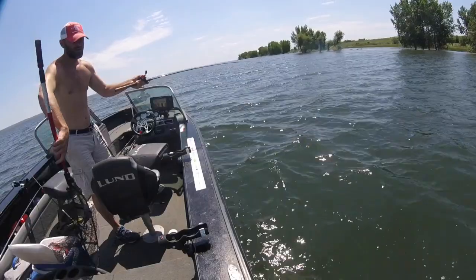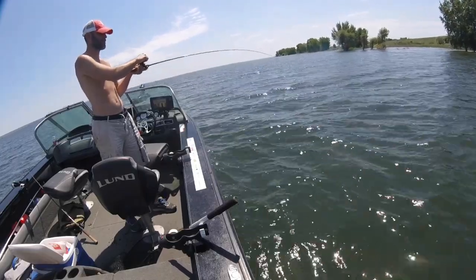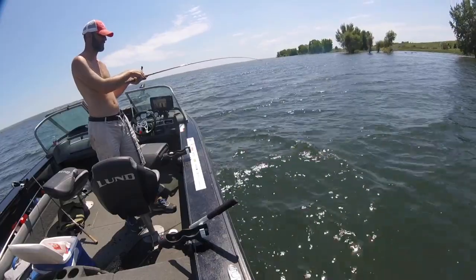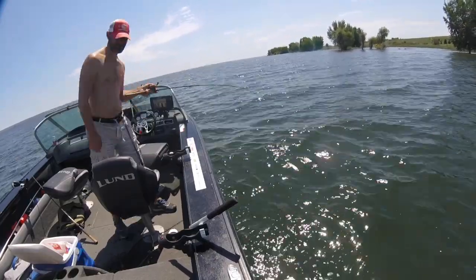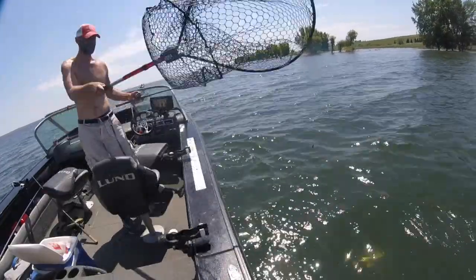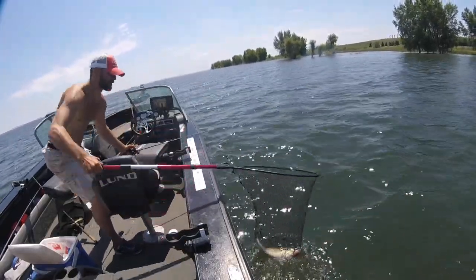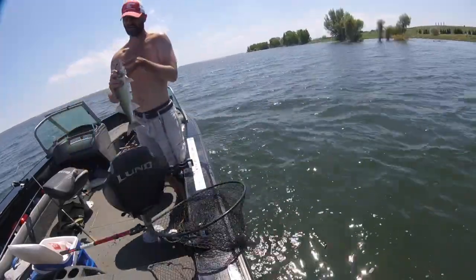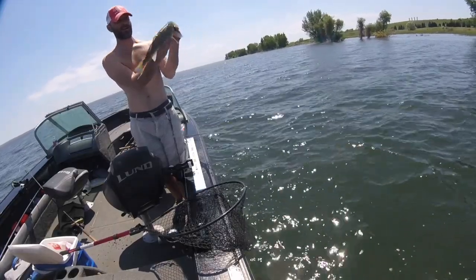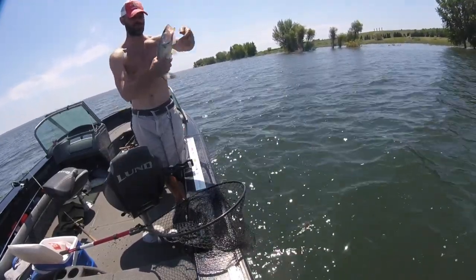Come on, baby. Come on, baby. Oh! Ow! Come on, girl. Nice. 21-inch feisty Lake Sakakawea walleye. Feisty, feisty. That is pretty. Pretty, pretty fish. You can go swimming.